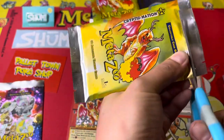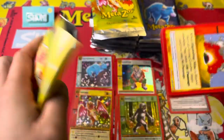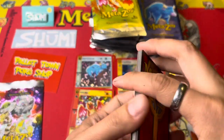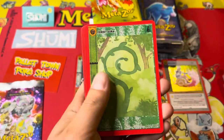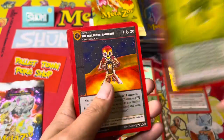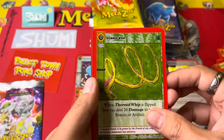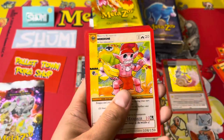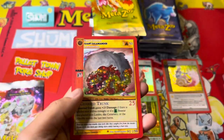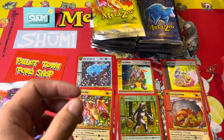Pack. Let's open this up and let's see what we get. Alright. Got some really solid hits so far already. Hoping it's gonna continue with the Chessie and Mothman. So let's see. Ground. We have a forest aura. Exploding mine. An alligator eating a pizza. That four-leaf clover I never found. A skeleton with a light. Harry Potter dog. Vine whip. A guy with a giant banana, and a giant salamander. Alright, let's put them down here on this side.